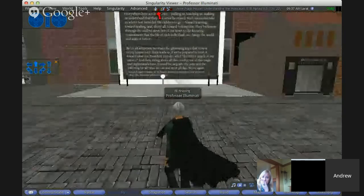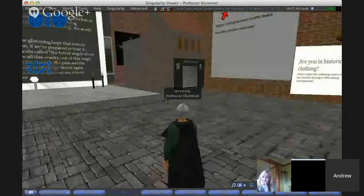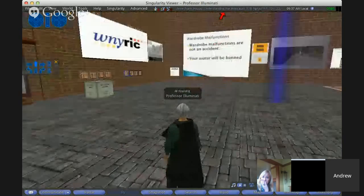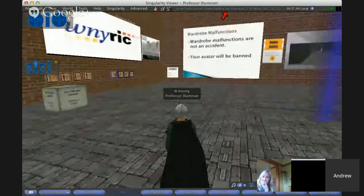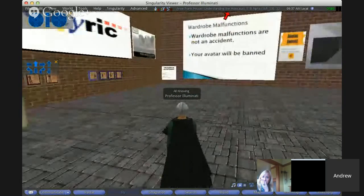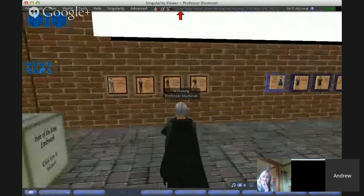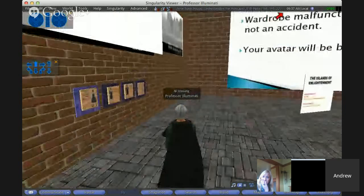There's also a lot of other information about Anne Frank's World in here. There's, over here, historical clothing. The kids that are working on the project need to be in accurate clothing for the time period, so they'll come over here and get their clothes. That's the first thing we do. So they have clothing to work on. And then over here, the projects that they work on.